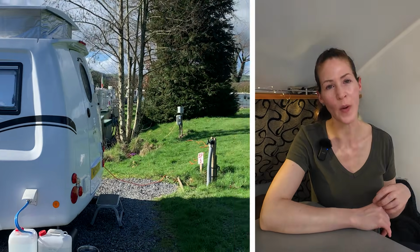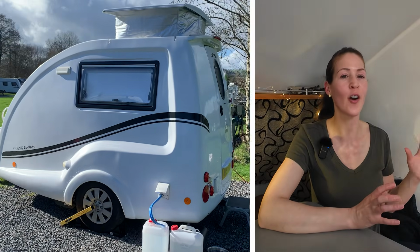And first up, what is the GoPod like in different weather conditions? So let's start by talking about hot weather, because it is currently a very hot day today. It's about 22 degrees Celsius, not much of a breeze. So I'm currently sat in the pod. I have the back door open, the pop top up, and both windows open. And it is warm in here, but it's not as warm as outside. So it's still relatively cool.